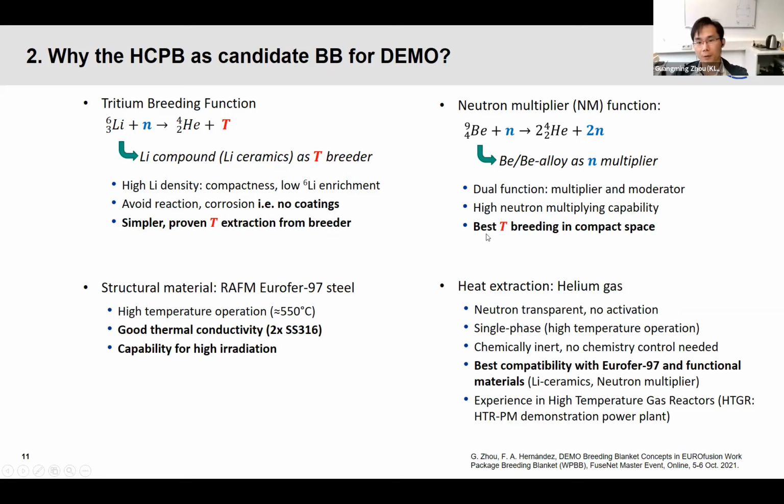So it is concluded that beryllium, from the neutron multiplier function, is the best neutron multiplier in nature. Regarding the structural material, we are using Eurofer, which has a very high operating temperature of about 550 degrees and a good thermal conductivity compared to normal stainless steel. It is two times higher.